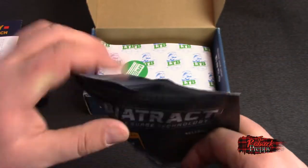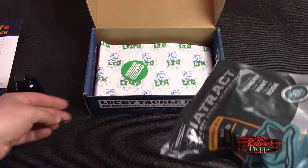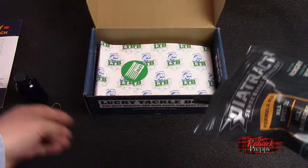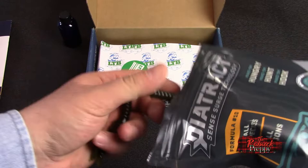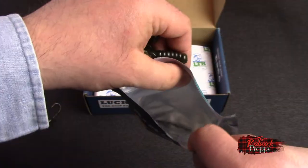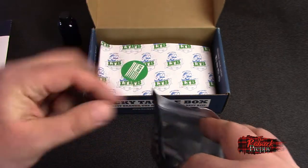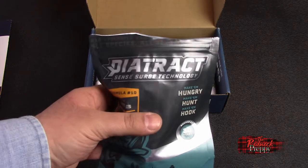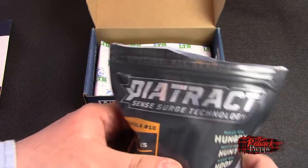And what else? They said there's... wait a minute. Well, here's a hook. I assume there's going to be another one in here. Well, there's another hook. We don't want that to spill. Oh, you got some craws in here. Okay. All right, so you got a little scent lure pack of craws, hooks, and scent. Interesting. Diatract Sense Surge. I've never heard of Diatract. It must be new. And they're not on the what is in the box card.